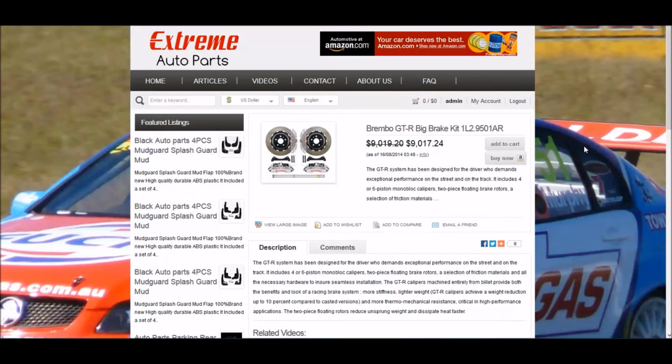One thing you'll notice about the site, there are very high-priced or high-ticket items on the site. Okay, this particular item is over $9,000. So you're going to have a lot of high ticket items, which means if you sell one product, you're going to get a huge commission. Okay, and that's what this site is all about.